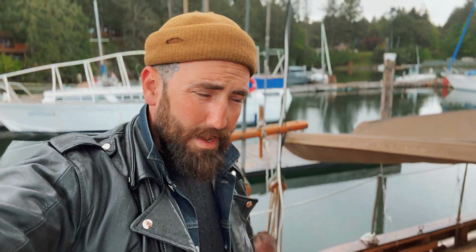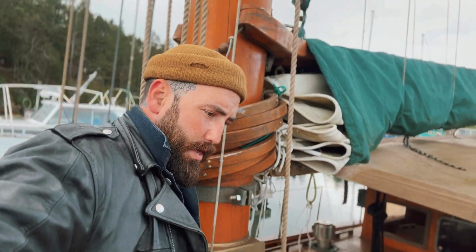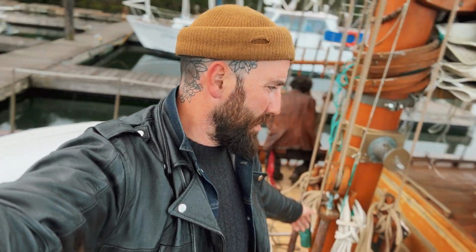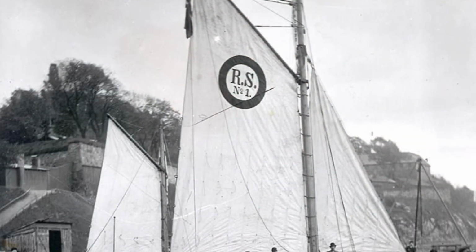Convenient that I just got a rigging kit. Today is a rigging job aboard Rugen, which is, as you can tell behind me, a beautiful Colin Archer. It's a replica of Rescue Ship 1. If you know, you know. If you don't, look it up.